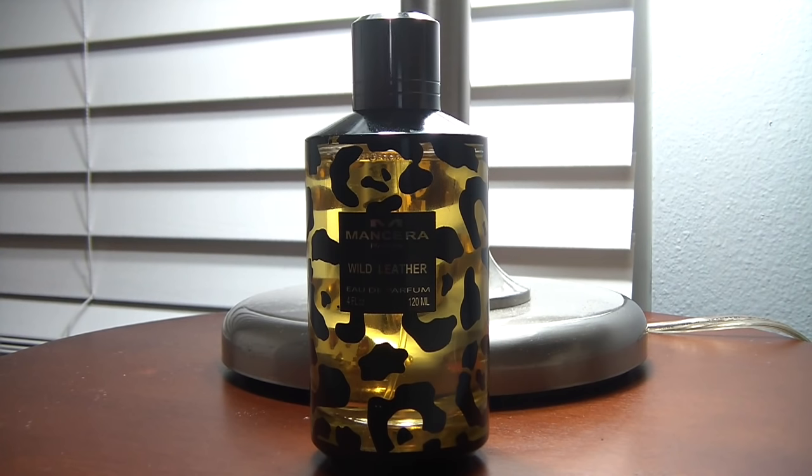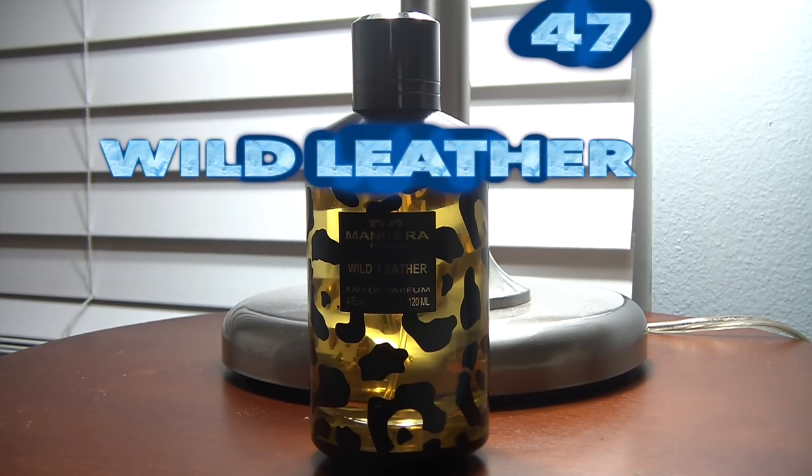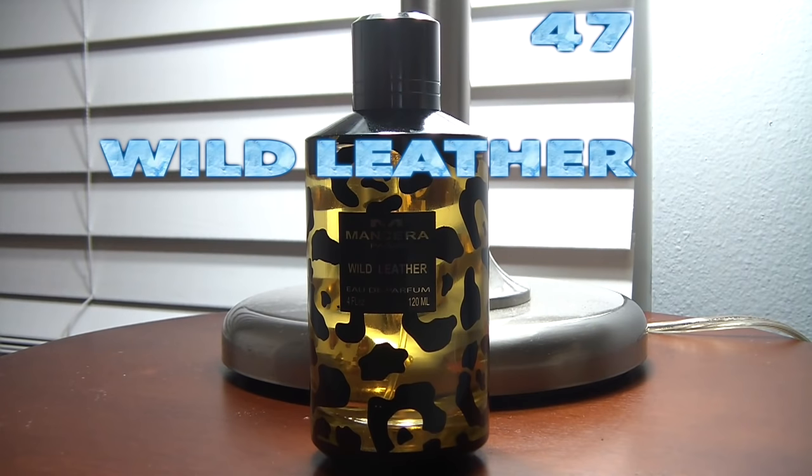I gagged. Just like I said before, I grew to love it. I still love it. Yeah, it's low down on the list, but don't let that fool you. This is an incredible fragrance. Wild Leather, it's definitely leathery, big time leather, with citruses and florals. Definitely skanky, you're gonna smell.